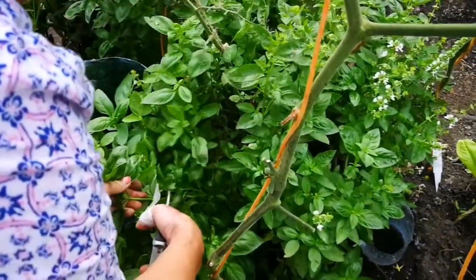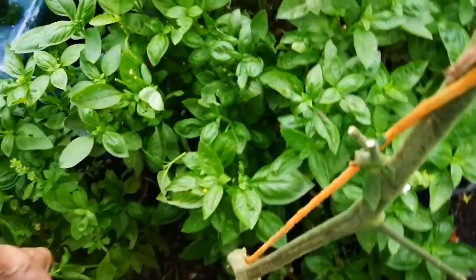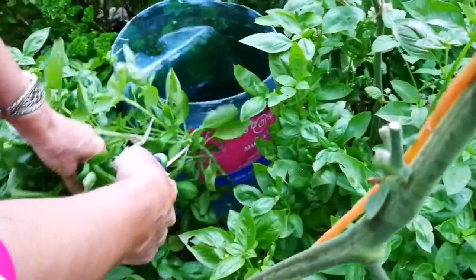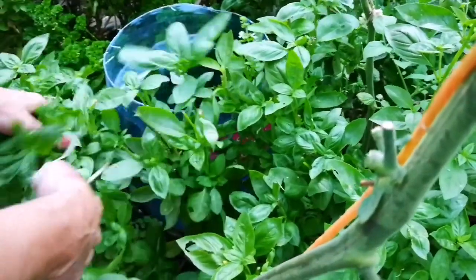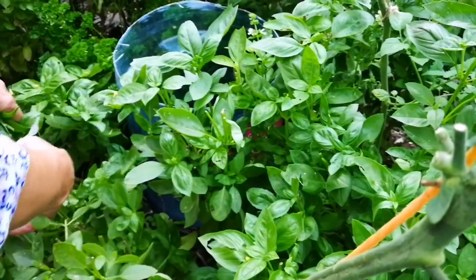Remember, we have basils everywhere, so you don't need to take it all from one. Because I'm making a sauce, and I want a lot of basil to come through when I make it. And it will be with things like garlic and onions mainly.